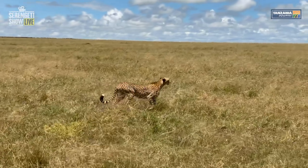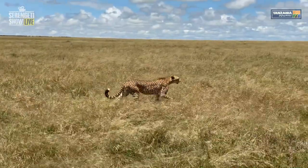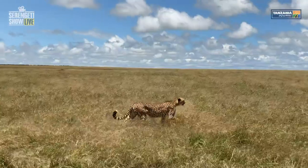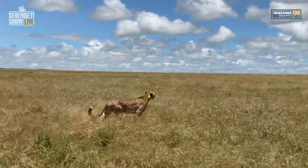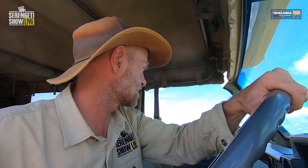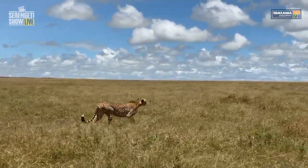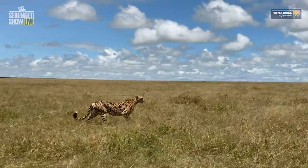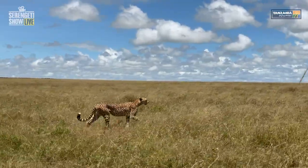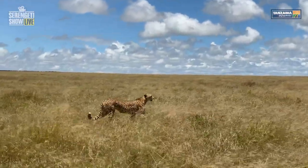You can see she's got a very big chest, nice big lungs to provide enough oxygen for such acceleration up to 100 kilometers an hour, which is really, really fast for a cat. So cheetah don't have the power to overpower their prey. That's more lion, that strength.